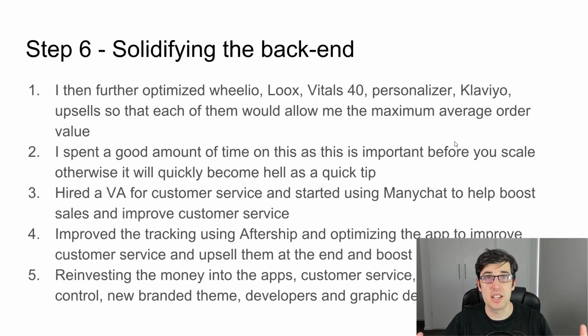Moving on. Step 6, solidifying the back end. What that means is I further optimized Wheelio, Looks, Vitals 40, Personalize, which is another app, Klaviyo, Upsell, so that each would allow me the maximum average order value and obviously the maximum conversion rate as well. I spent a good amount of time on this as this is important, because before you scale really high, it can become hell if you don't prepare in advance. So this is really important that you do this. You confirm that product, start to scale, and then really work on your back end.